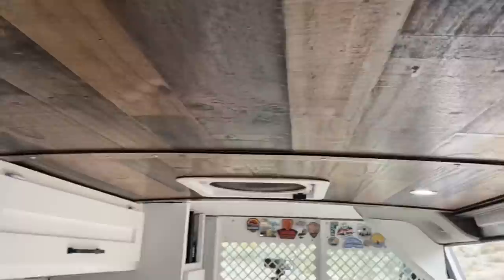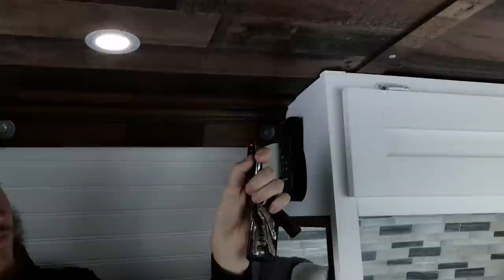We also have recessed lighting that we hook up to our key fobs, so we can actually turn it off and back on remotely, and it's very helpful for security reasons or just ease of use if we feel like we've walked off without turning the lights off.